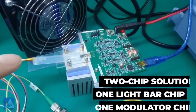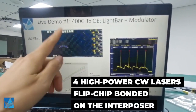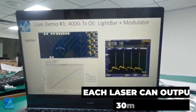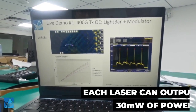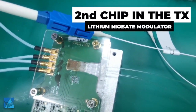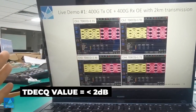We are demonstrating a two-chip solution which has one light bar chip and one modulator chip. It consists of 4 high-power CW lasers flip chip bonded on the interposer. If we drive the laser at 300 milliamp, each of the lasers will be able to output 30 milliwatt power. The second chip in the transmitter is the lithium niobate modulator. From channel 1 to channel 4, the theta Q is less than 2 dB other than channel 3.